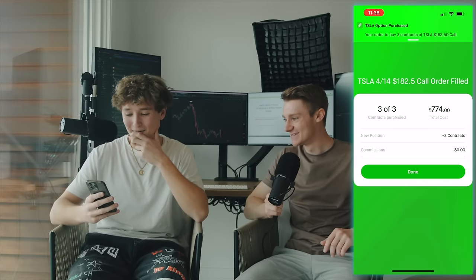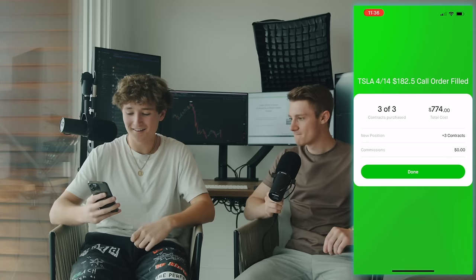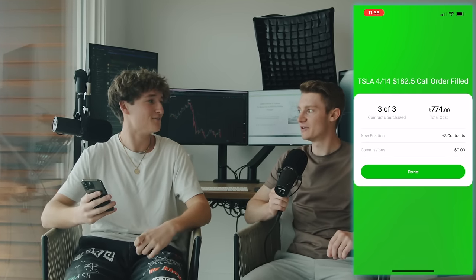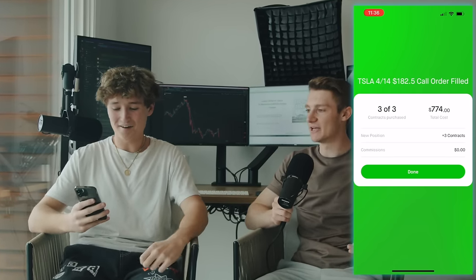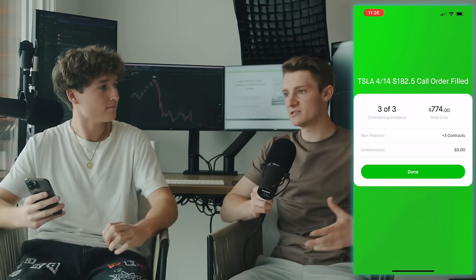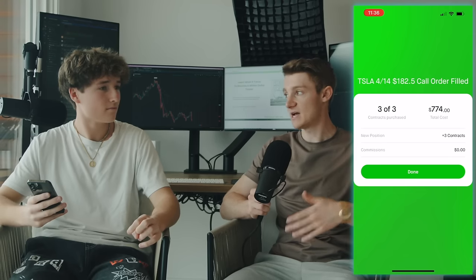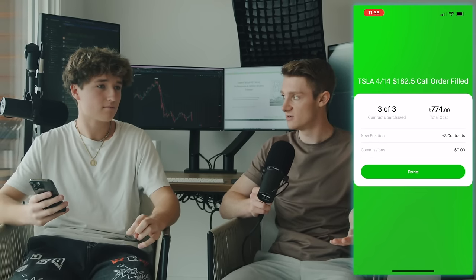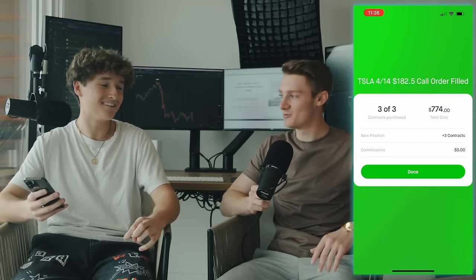Okay. So we have three contracts, $774 of the total cost. So that's literally most of your account. Three fourths of my account. Yeah. That's improper position sizing. Generally the rule of thumb is 5% per position size. That essentially puts you in a place where mathematically it's almost impossible to blow up your account if you size in 5% on each position. Okay. So that was a bad idea then. Yeah, but don't worry. We're going to teach you the right way to trade.